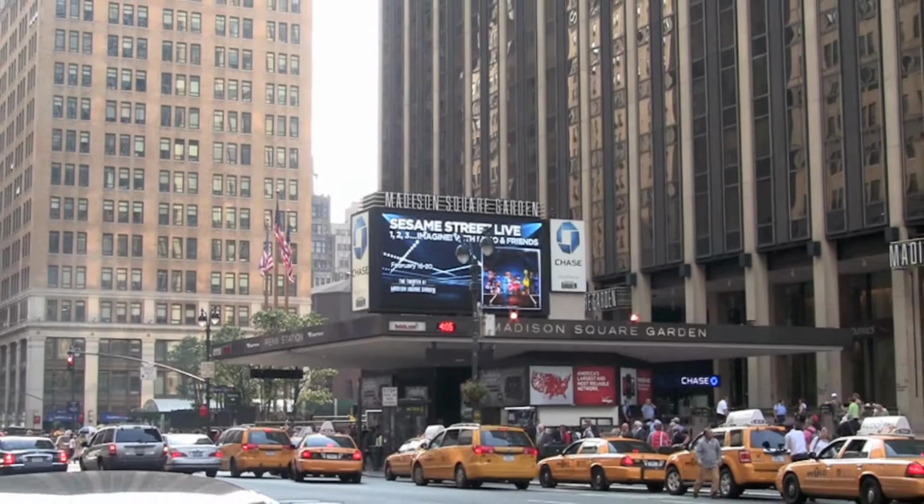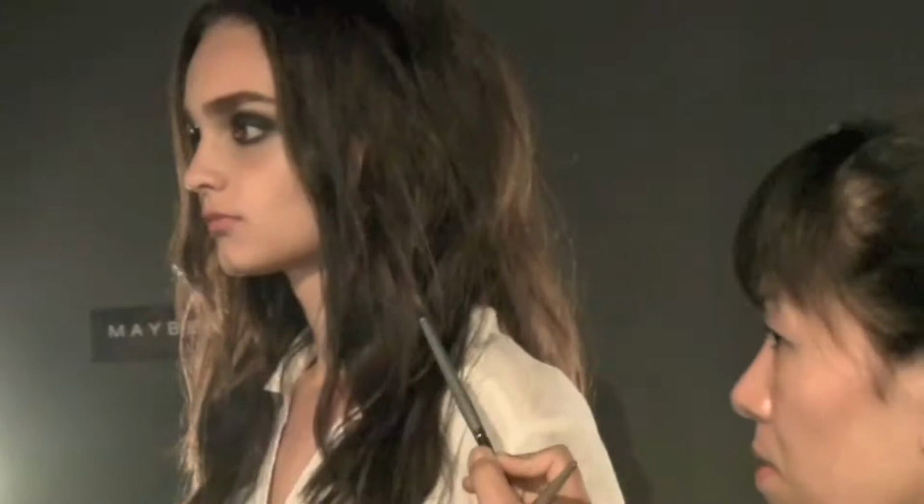Before the show began, we braved the backstage chaos and spoke with the makeup and hair designers for a sneak peek at the direction of the show.